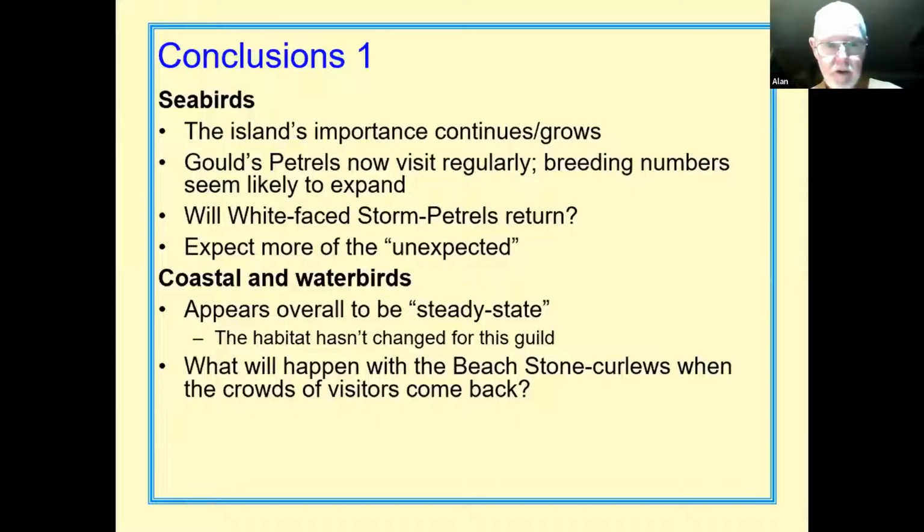And I think, given we've got a Pycroft petrel, and we've had past records of things like Buller's and sooty shearwaters, we've just got to expect the unexpected in terms of what other seabirds might start to use the island. For the coastal and water birds, their habitat hasn't changed, and so you wouldn't expect any change for those guilds of birds, and that seems to be the case. It's pretty much steady state. It's going to be very interesting to see what happens with the beach stone-curlews, though, and particularly if they're trying to be on Broughton Island when the visitor numbers go up as the days warm up.